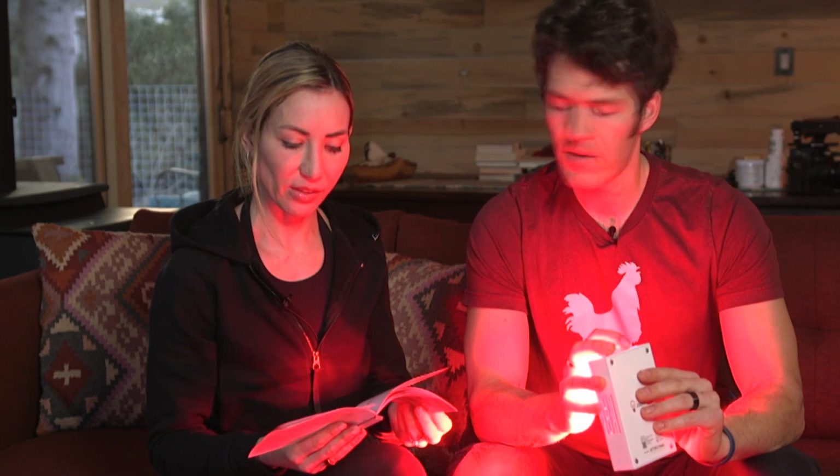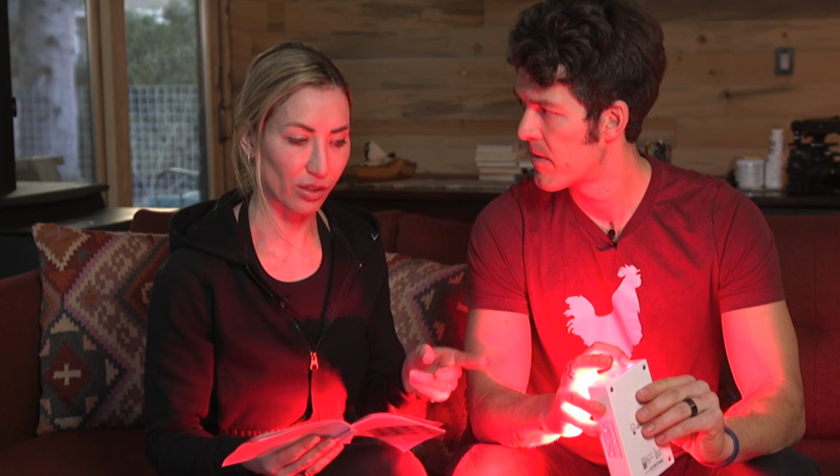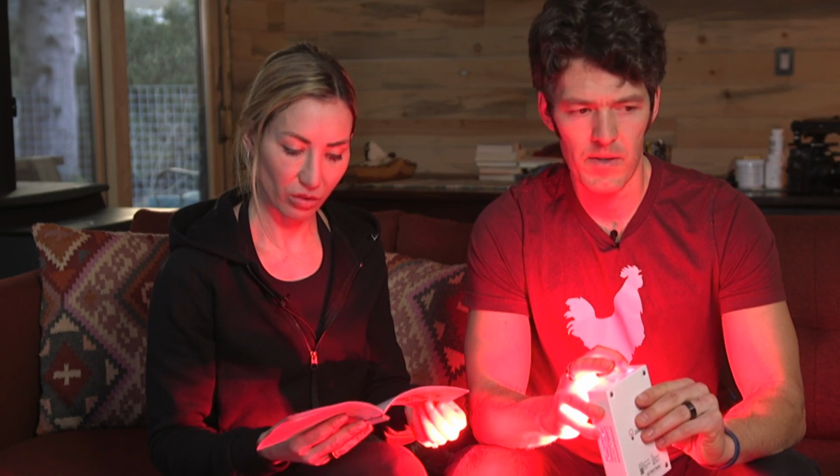It says to wear glasses initially, just until you get used to it, which I'd advise with this one especially. It's definitely brighter than ours. So that's another thing. You can put this on around your computer if you're doing computer work, guys. It's cool, gosh, it sounds cool.